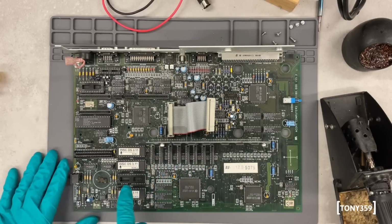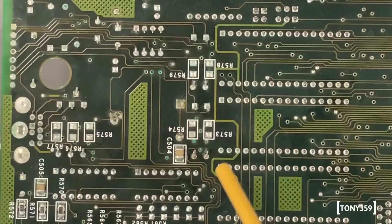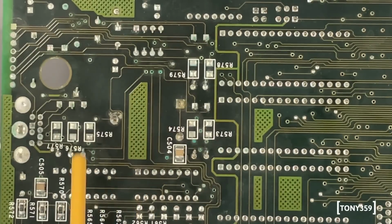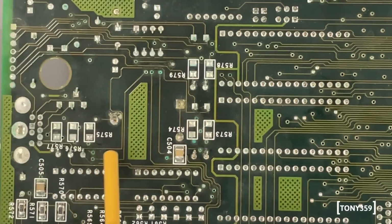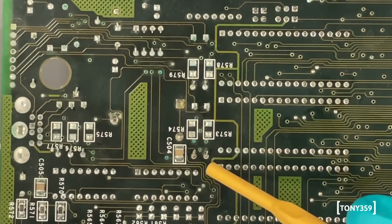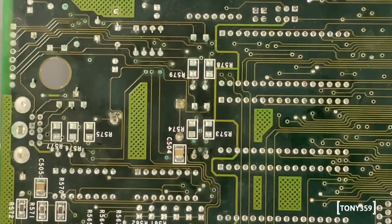Okay, so first things first, I would say let's remove those inductors and also the socket. As you can see, there's still a little bit of corrosion at the back of the board. There's quite a lot of green stuff. I'll give it a good brush, and that's the legs of the inductors, which, as you can see, are not in the greatest shape. So I'll do my best.